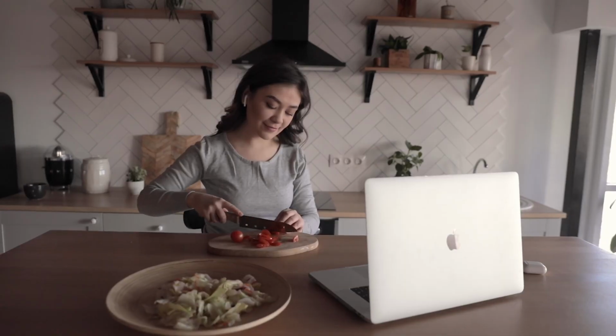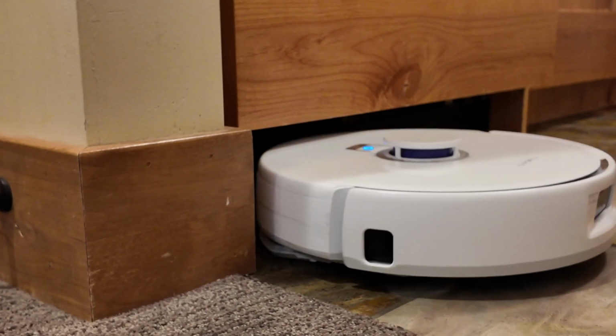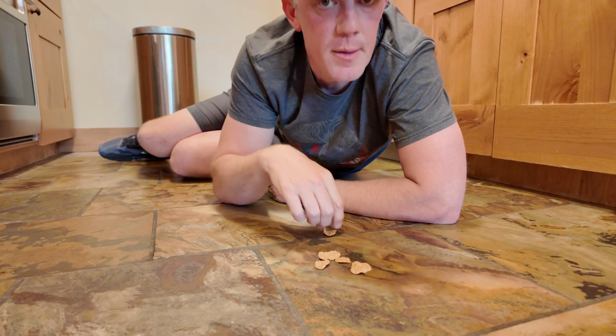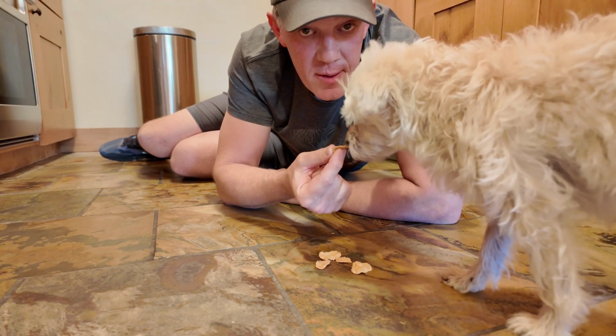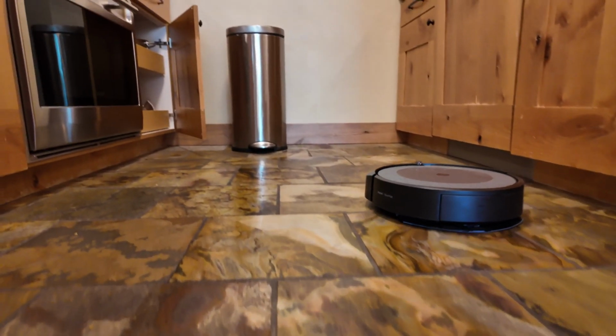Just like you when you're juggling work emails, dinner prep, and breaking up sibling squabbles, the Narwal Freo X Plus is like the Swiss Army knife of cleaning robots. It not only vacuums, but also mops with precision. Imagine coming home to floors so clean you could eat off of them, but please don't. We're not animals here. The iRobot i5 Plus combo also offers mopping capabilities.